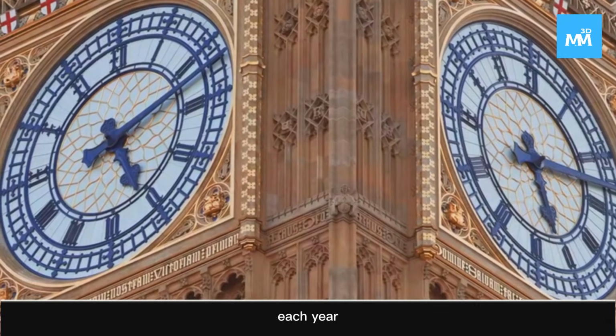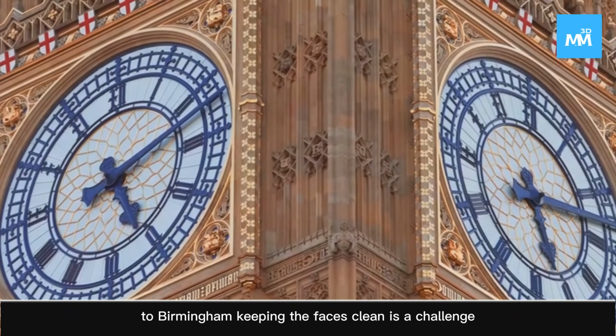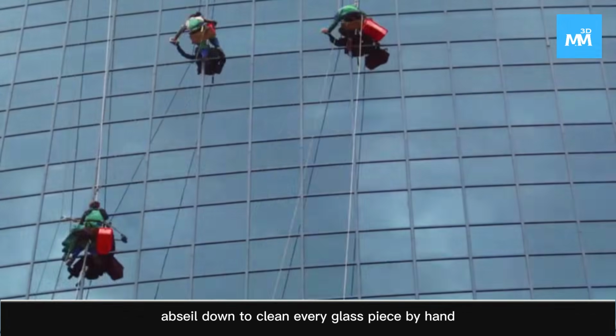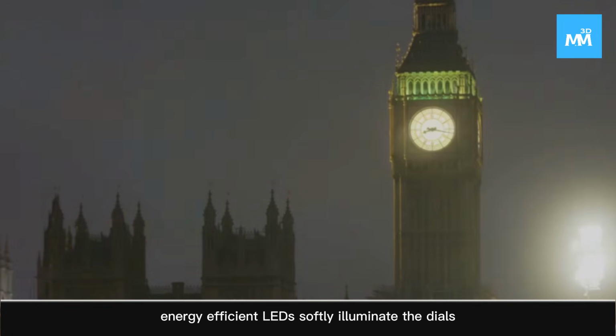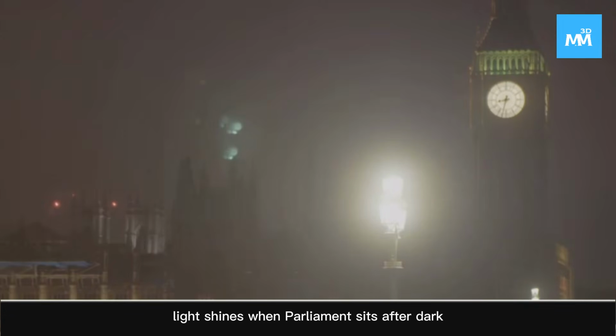Each year, the minute hands travel the distance from London to Birmingham. Keeping the faces clean is a challenge. Specialists abseil down to clean every glass piece by hand. At night, energy-efficient LEDs softly illuminate the dials, a tradition dating back over 160 years. Above, the Ayrton light shines when Parliament sits after dark, a beacon of democracy.